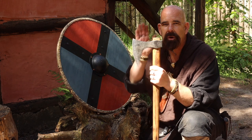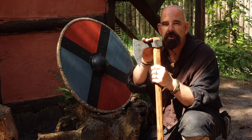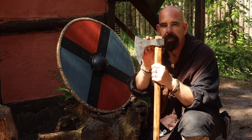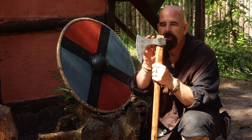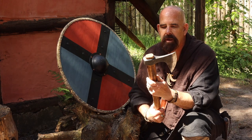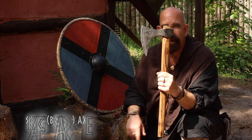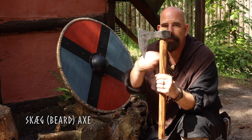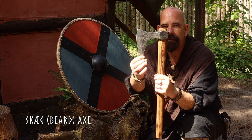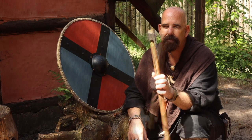And again, because of the price of iron, this was a great weapon, and most common people could afford getting an axe. So this is a good weapon, and the special design is called a skeg axe. This is like a beard, skæg in Danish, and that's why I call it a skeg axe.